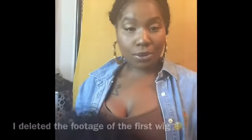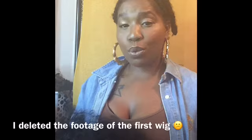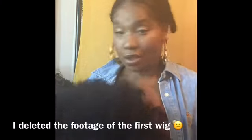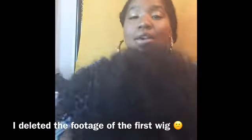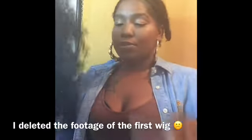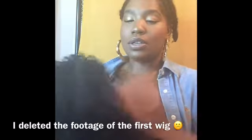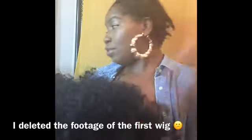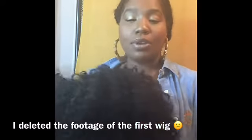Money on a wig. You don't have to be afraid of wigs. You can wear wigs and be confident and feel like it's your hair. This is another wig. In my last video I had a very long one. This one is much shorter. That one was basically right out of the pack, so I didn't get a chance to play with it and cut it out.